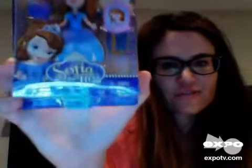It is Sofia from Sofia the First, and it is a super adorable little doll. They're about 3 inches tall, made out of a hard-sided plastic. They come with little accessories, and you can actually use some of the accessories if you want to for your child's bracelet.